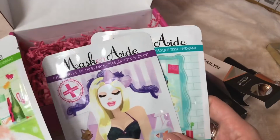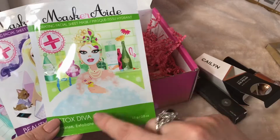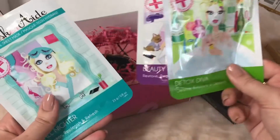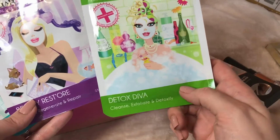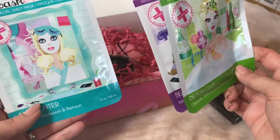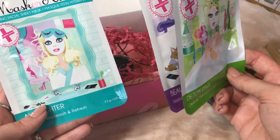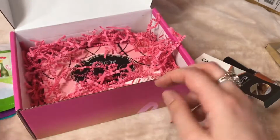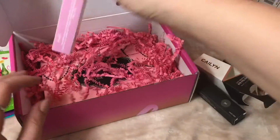I have never tried this brand of masks before. I really do like the little images that they have on these packets. One is just relaxing and reading. The next one is in a bubble bath. And then this one is kind of freaked out in front of the mirror. So these definitely seem like they're going to be a little bit of fun at least. And then let's go ahead and continue.